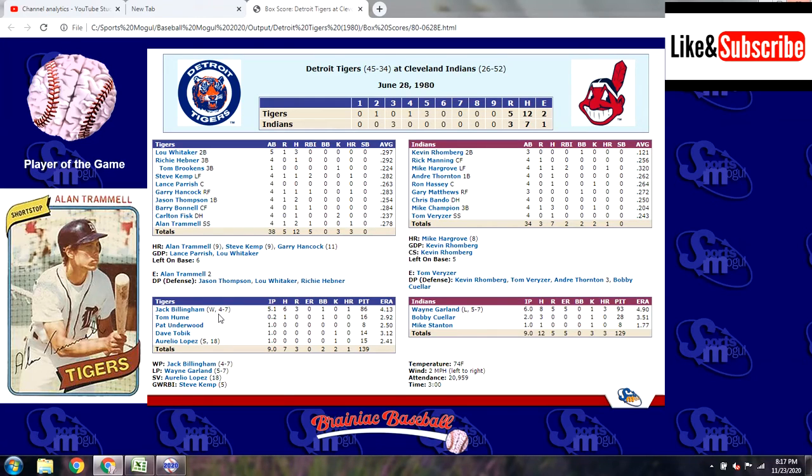Jack Billingham gets the win, 4-7. Lopez gets the save. Garland takes the loss. Go ahead and pause it if you want to take a look at that longer.